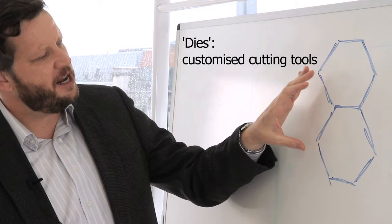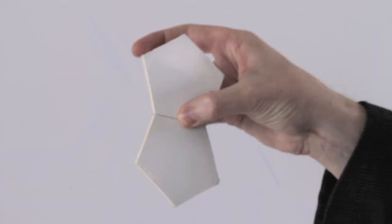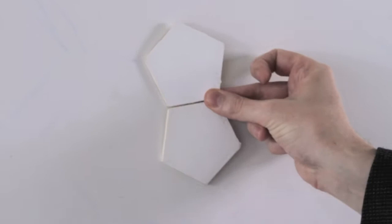The thing about hexagons is that you can completely fill a plane with hexagons without any additional space. So for instance, you can have hexagon tiles on your floor. With pentagons, that doesn't work. You can't tile a floor with pentagons, they don't completely fill a plane. There's necessarily going to be waste.